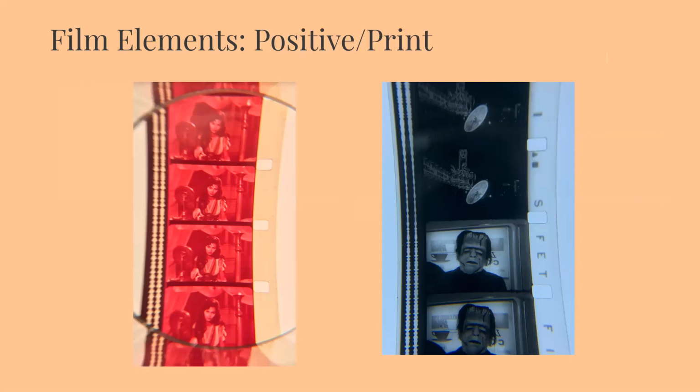And this positive film print is what you use to project, though there are still some places that project from negatives, but generally not. So in a sense, the negative is the preservation element, and the positive print is the access element in the motion picture film world.